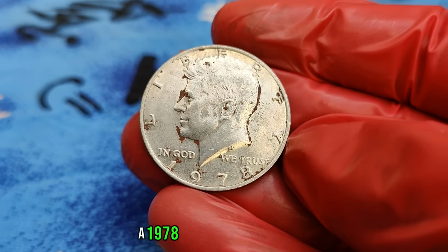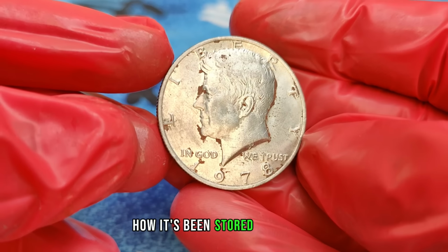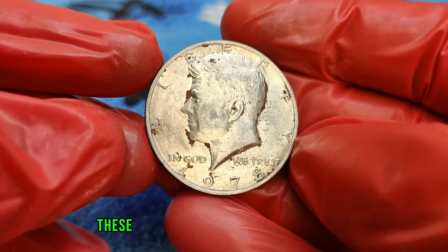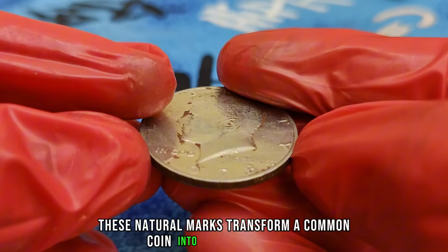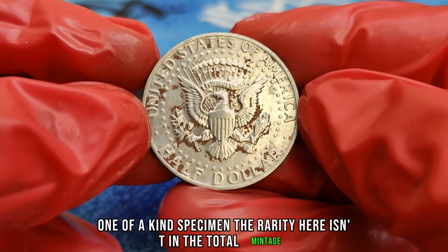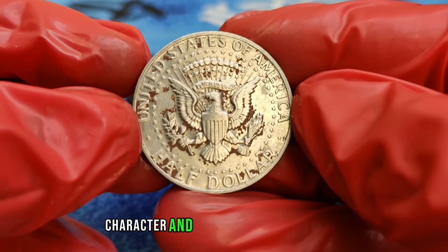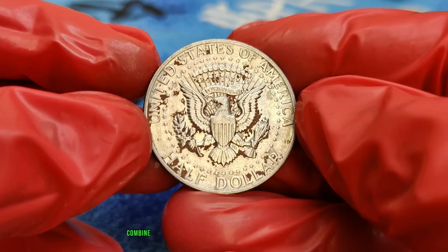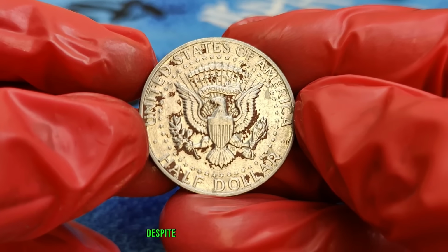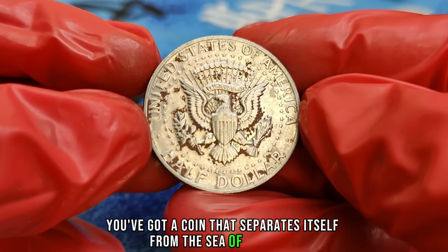A 1978 half dollar with deep brown toning tells the tale of where it's been, how it's been stored, and what environments it survived. For passionate numismatists, these natural marks transform a common coin into an irreplaceable one-of-a-kind specimen. The rarity here isn't in the total mintage. It's in the survival of pieces that still carry life, character, and natural history in their surface. Combine that with the fine condition, where the details of Kennedy's portrait remain intact despite years of circulation, and suddenly, you've got a coin that separates itself from the sea of ordinary.